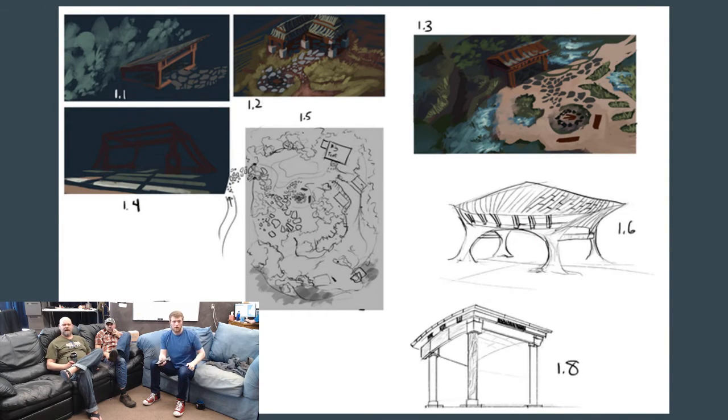Okay, walk us through what we got here. These are some more hilltop camp design concepts. I don't know that we used any of these. These are, again, more iterations that we had talked through. I thought especially 1.6 over here. It's really neat, but it almost looks alien, in kind of the curves of it. And 1.8, I think you said Elven. Elven, yeah.